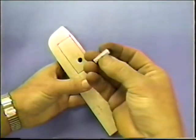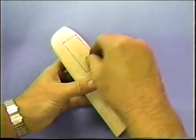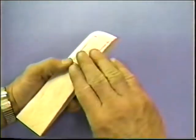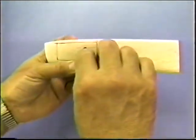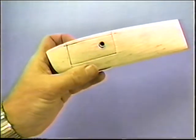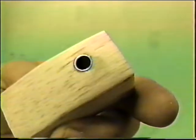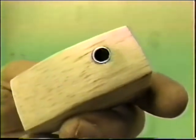Last thing, I have a little piece of this aluminum tubing that I use to cut. Just press the tubing in, and I want to put some CA on that. Sand that down flat, and that'll be a little protection from the Allen wrench chewing up that screw hole in time. Nice little detail touch.